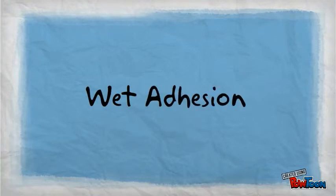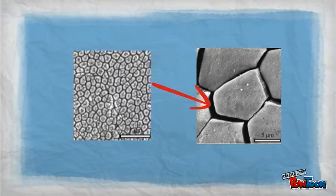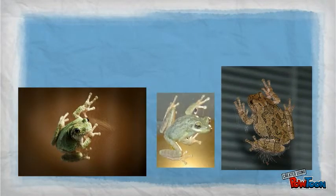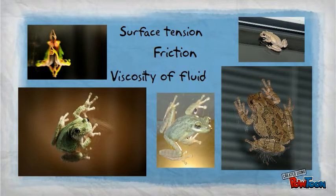In order to stick to glass, frogs use wet adhesion. Wet adhesion is accomplished through the use of fluid to achieve maximum stickiness. A frog's toe pad is covered in hexagonal epidermal cells separated by relatively large grooves. Mucus glands introduce fluid into these intracellular channels, which keeps the toe pads wet. Frogs are then able to stick as a result of a combination of forces, including surface tension, friction, and viscosity between the toes and the substrate.